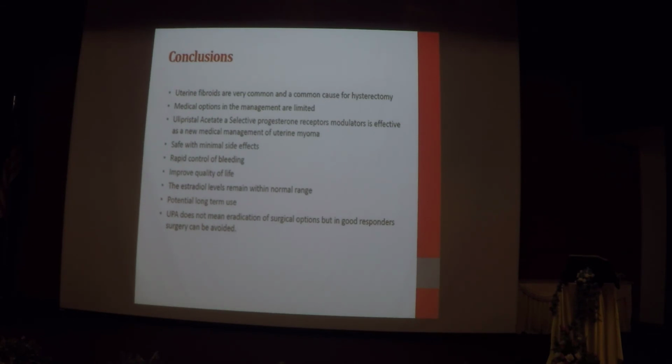Because we now know for sure that even if you put them on UPA for a long time, for 4 cycles, and currently in the West they are even doing continuous cycles, there is no reason to give add-back therapy because the estradiol levels are within the normal range. So there's potential for long-term use of Esmya, but it does not mean that we do not offer surgical management, because some patients will need it. We would say that 20% of the patients will be non-responders, and these patients will at the end need a surgical option. Thank you very much.